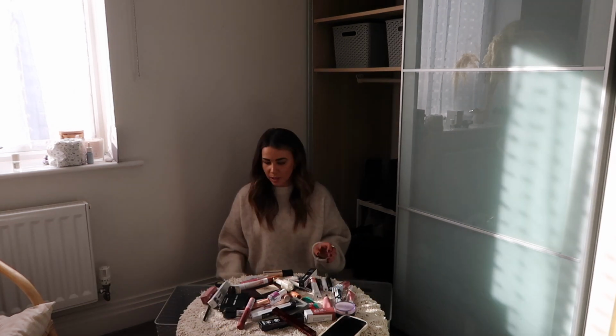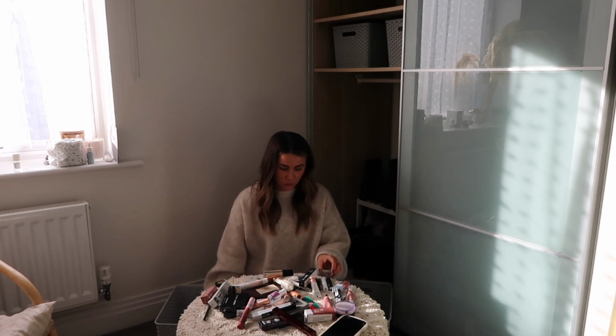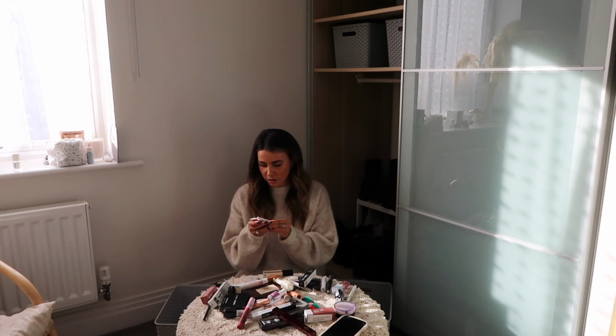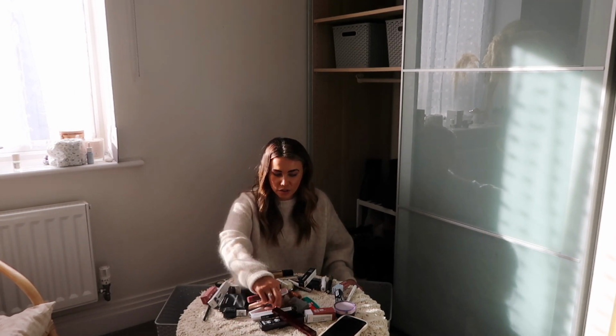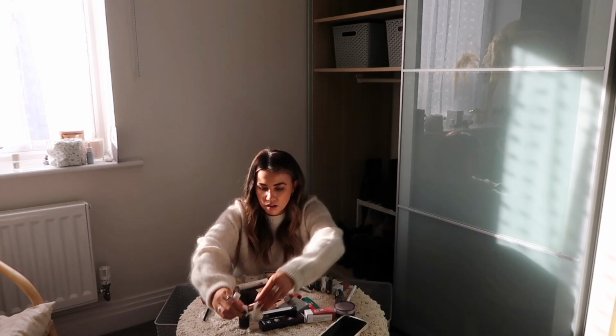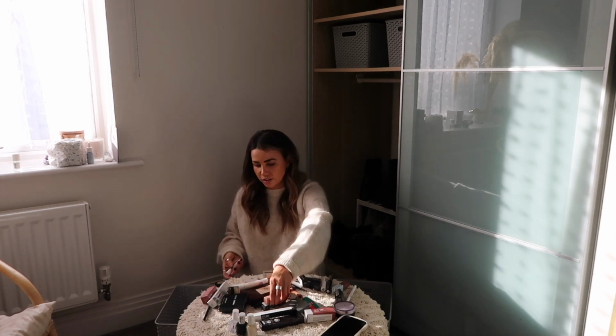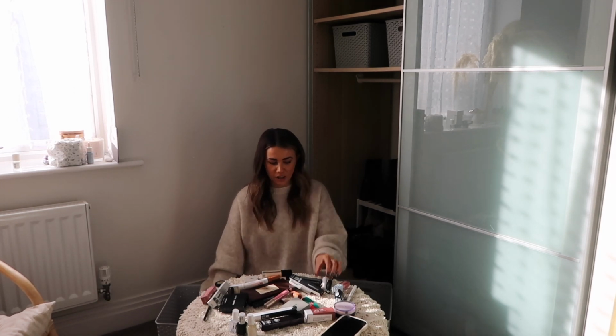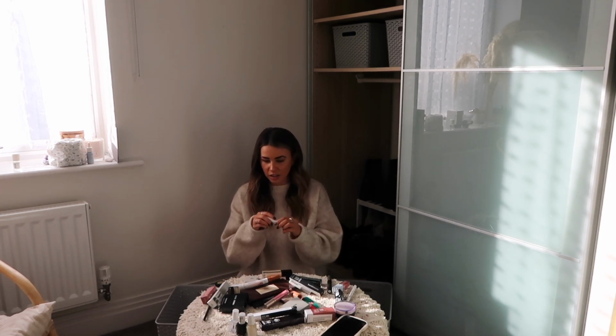Might try and keep lip products in this one actually, and then I can go through and work out what stays with the lip products, because there's so many and I don't ever really use them enough, so I want to make sure that they're easy to access. Then I can see the shades that I definitely want to keep, and make sure they're easy to get to in the bedroom, like when I'm doing my face, because then I know I'll definitely get use out of them all.